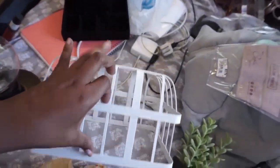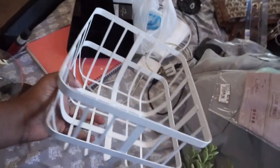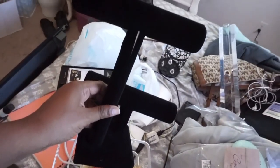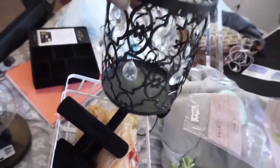Then I got this white basket that I think I'm gonna put at the bottom of my nightstand. But I'm gonna spray paint this black. And then I went to Ross and got some jewelry organizers, but I think I might take this back. It depends if I find something better. So we have this one for the necklaces and watches, and then this for my earrings. And lastly, I got this, which is black and has jewels, and the candle fits perfect in here, but I'm not sure if I'm gonna use it yet.